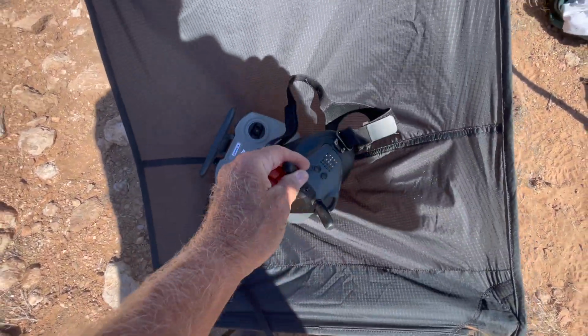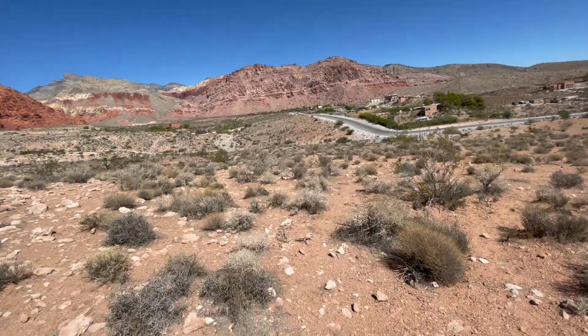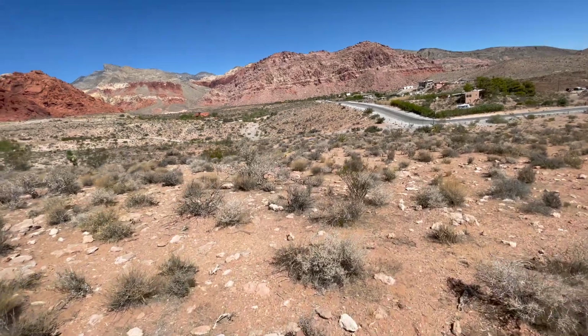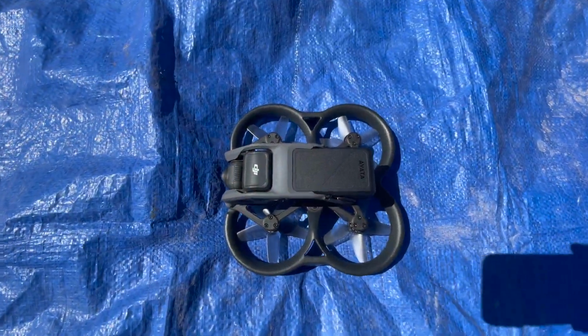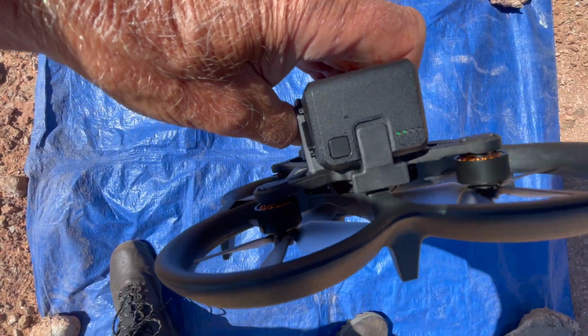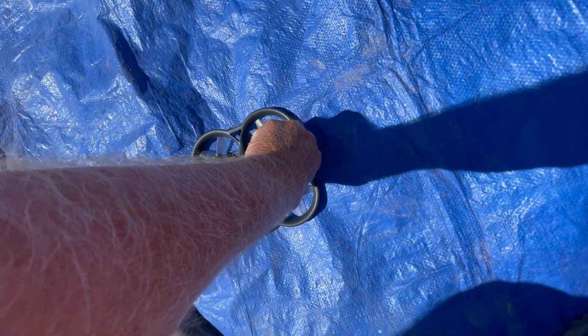Okay, we're just going to leave the goggles and the RC controller powered up. We're going to go out here and disconnect the battery on the drone. And now we'll just go ahead and disconnect the battery from the drone. Let's see, it's still powered up right here. So I'll pull that out.